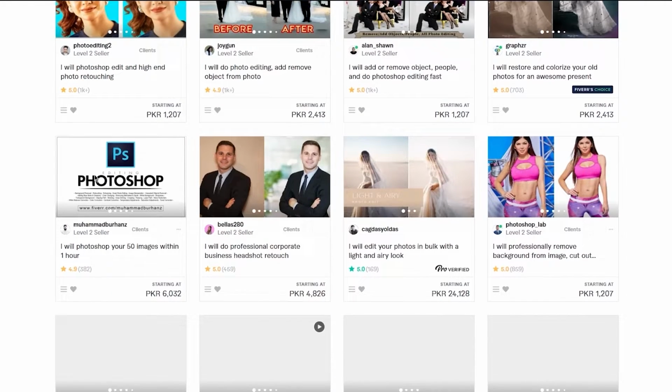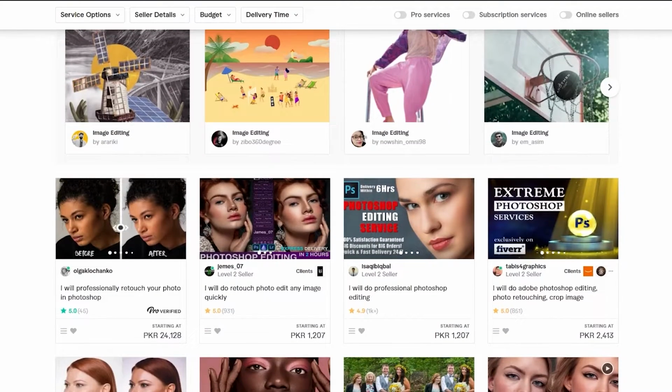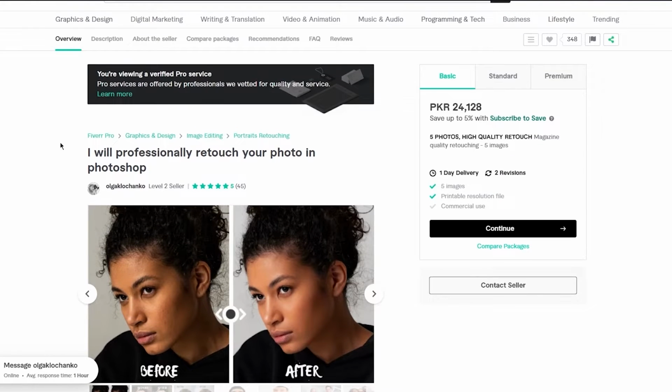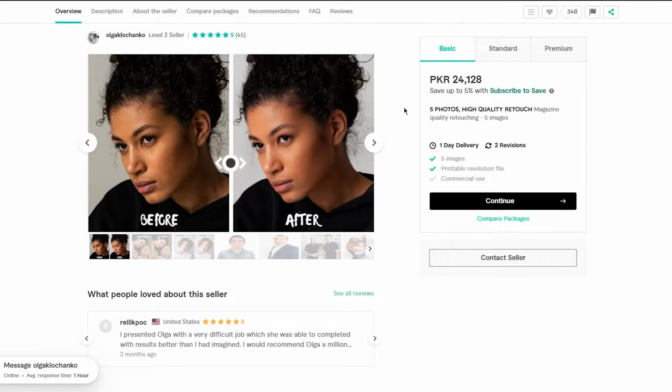Now you're going to go to the top rated users and see what they have used. So here we can see this is a pro verified. I will professionally retouch your photo in Photoshop. So you can see it's a very simple title, but it's pretty straightforward. It tells you straight away that yes, I will be doing this for you using this. It's pretty simple, but it's something that attracts the user. Like, okay, this person will do this for me.